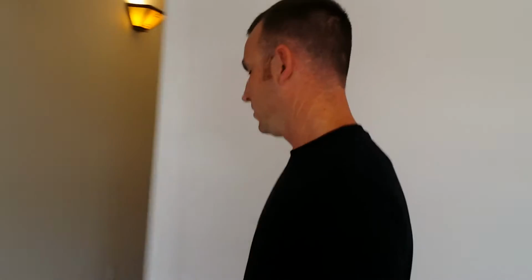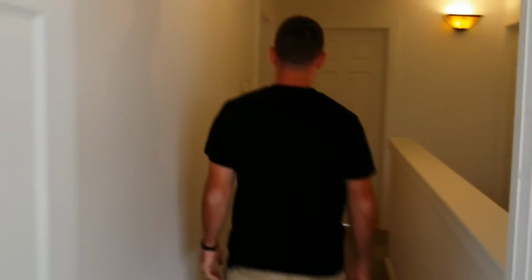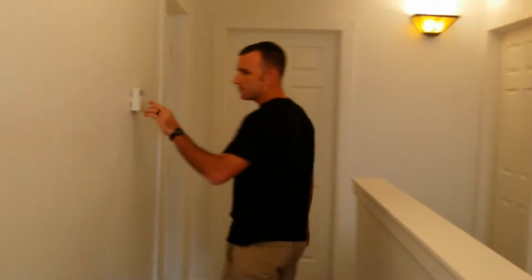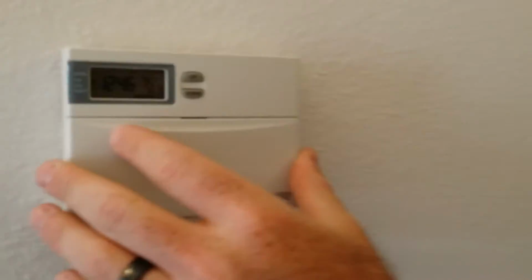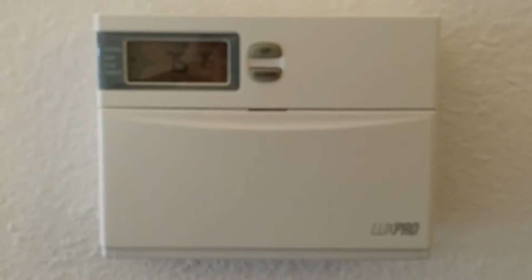So let's go to what I'm thinking might be Leah's room. You may disagree. We have two separate thermostats. This is the one for the upstairs. You can turn upstairs completely off and leave downstairs on, or vice versa. It's pretty neat.